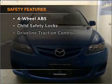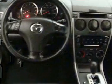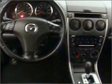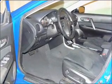If safety is a high priority, rest assured knowing these top safety components are included: front ventilated disc brakes, passenger airbag, side airbag, curtain head airbags.